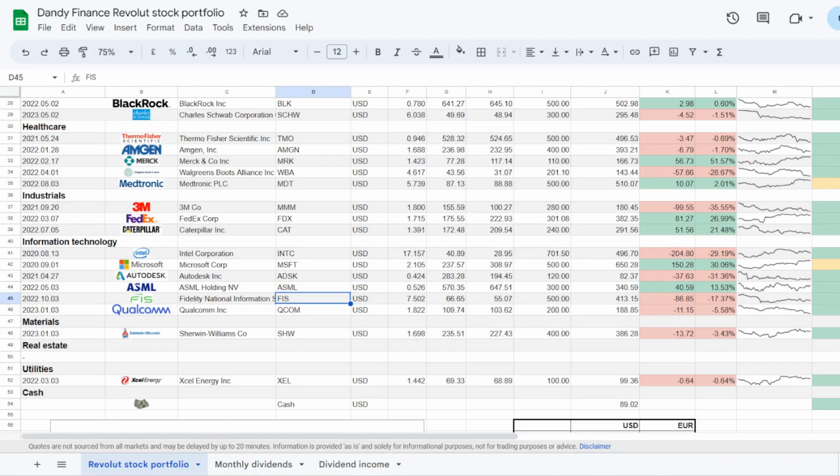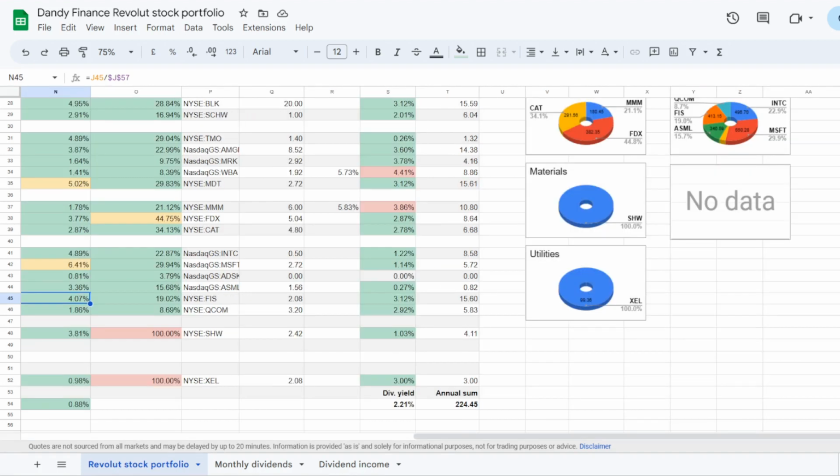And then second was IT, Fidelity National Information Services, ticker symbol FIS. I'm currently holding 7.5 of a share, in total added $500 in, and now the position is worth $413.15. This means we are down $86.85 on it, and that is minus 17.37%. Now this position takes 4.07% of the portfolio, and that is 19.02% of exposure in the information technology sector. FIS is currently paying $2.08 in dividends on an annual basis. Yield on cost here is 3.12%, and for this position I'm getting $15.60.